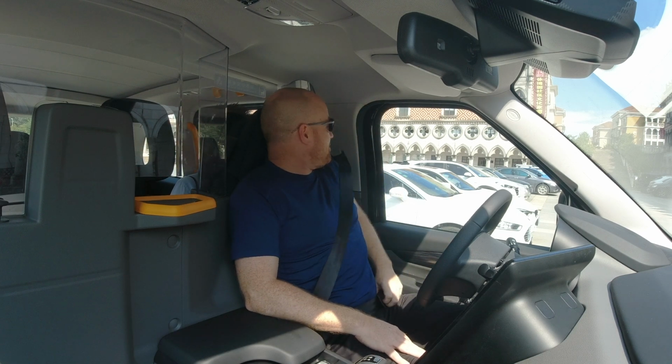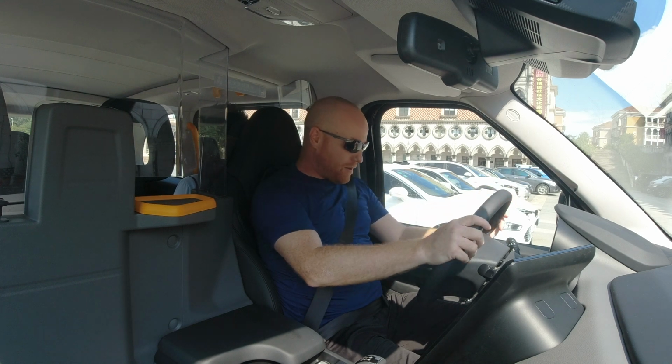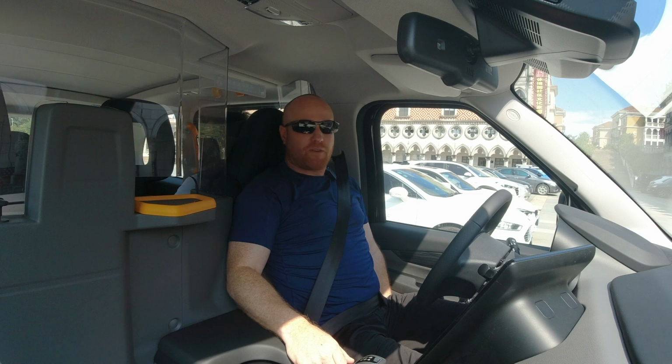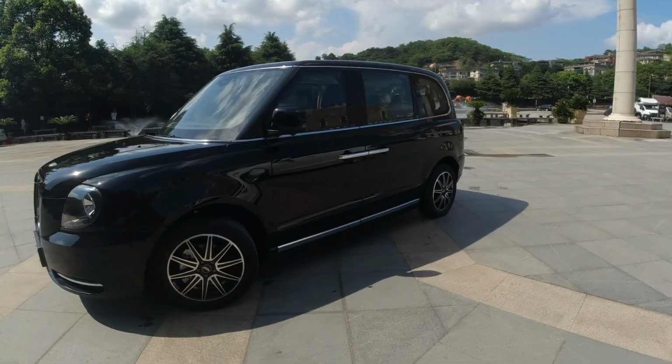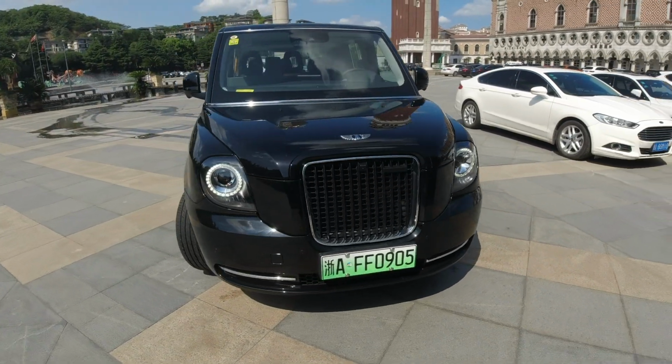China's a cashless society, so no cash for me. Okay, the seating position is pretty good. I mean, I feel very comfortable. I'm not a big guy. I'm only about 5'9". This is as far back as the seat goes. Obviously, I can't go back any further. I got a good dead pedal to my left for my left foot, and of course, accelerator and brake.